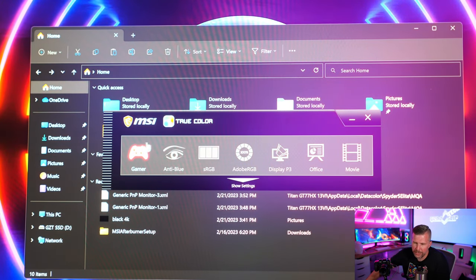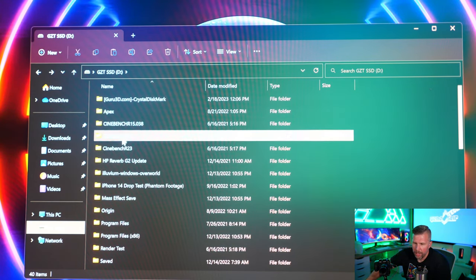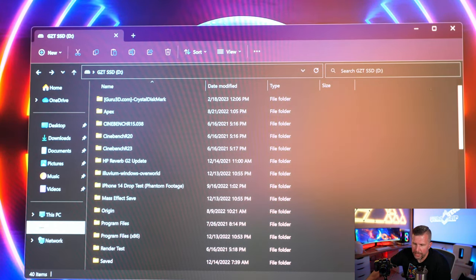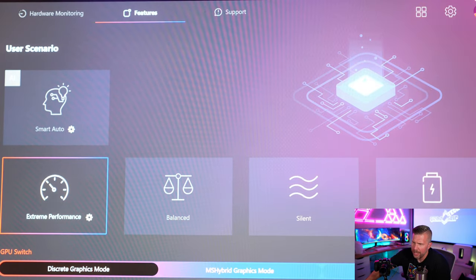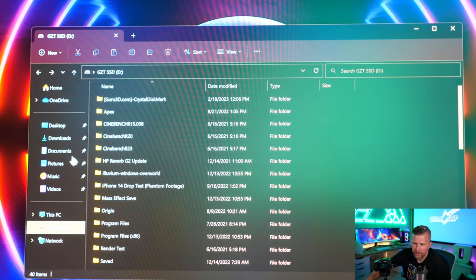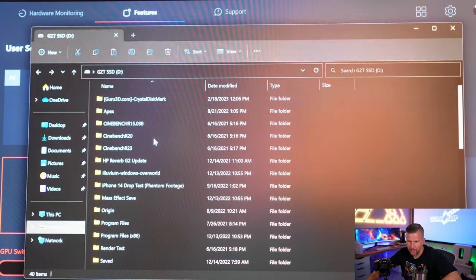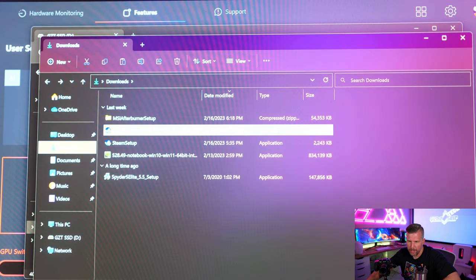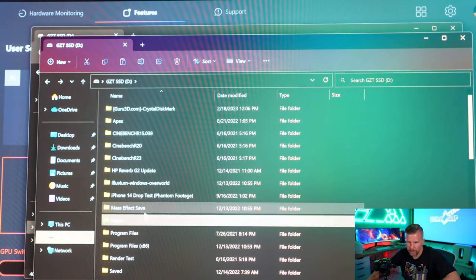All right, and when I'm actually gaming on this, I like the gamer profile the best, so we're gonna switch to gamer. And then I'll close this. All right, and interesting enough, when you're on extreme performance and you're on cooler boost. Okay, now it's on cooler boost. Okay, I was going to say, it should be higher. The fans should be a little louder than this. All right. So under, did I bring this over yet? I did not yet. So we need to copy over Cinebench R23.